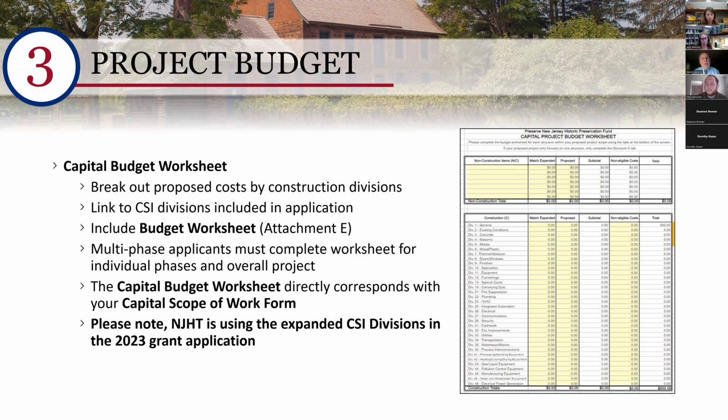If it's a multi-phase project, each phase should have its own worksheet based on that phase, and you should supply us with an overall project budget as well, a combination of each phase of work.